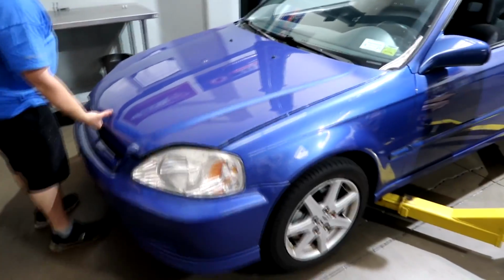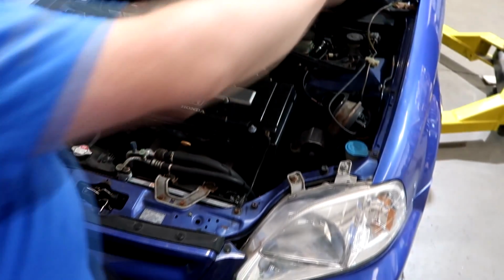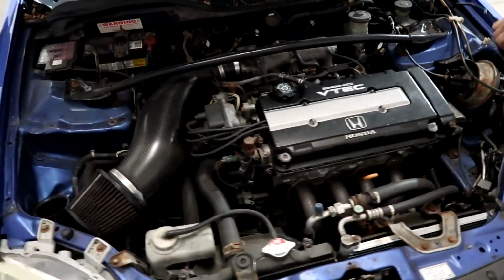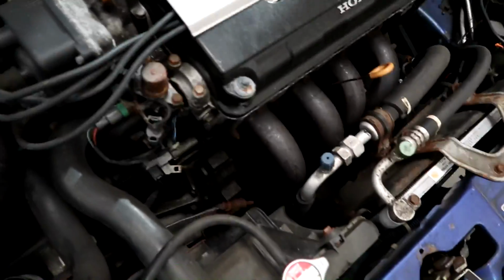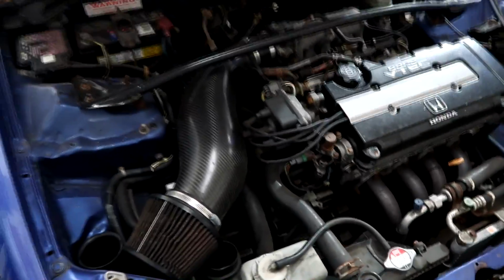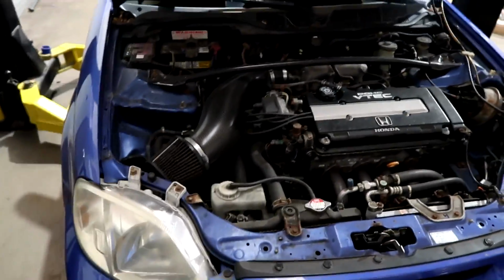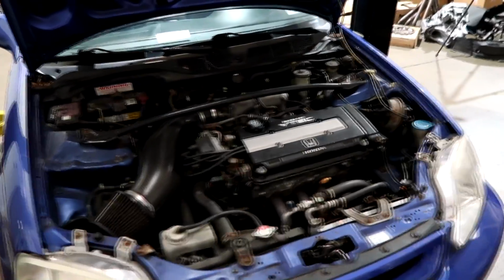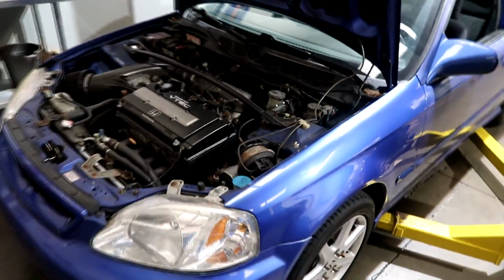Alright, so we did a quick initial dyno just to let you know where this is at. It's pretty much a stock B16A, of course with intake, header and exhaust, and it's pretty tired. It kind of felt like the clutch didn't want to hold, but it did make it through the dyno session, so this is definitely a tired example of this motor. So we're going to breathe new life into this car.